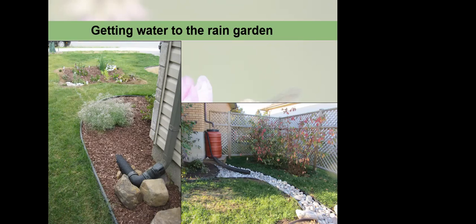In the other photo here, they have a rain barrel installed. They have an overflow hose. So when that rain barrel overflows, any excess water is channeled into their rain garden. And for them, they used more of a cobble swale before going into the rain garden.